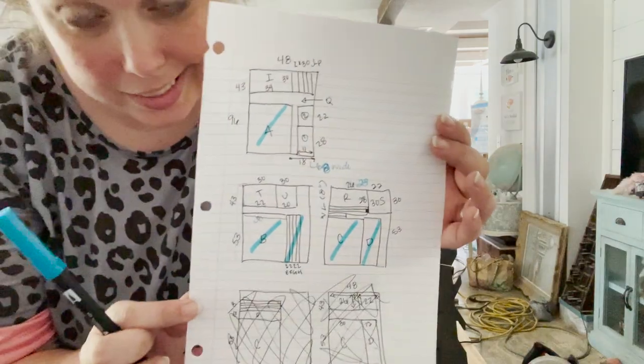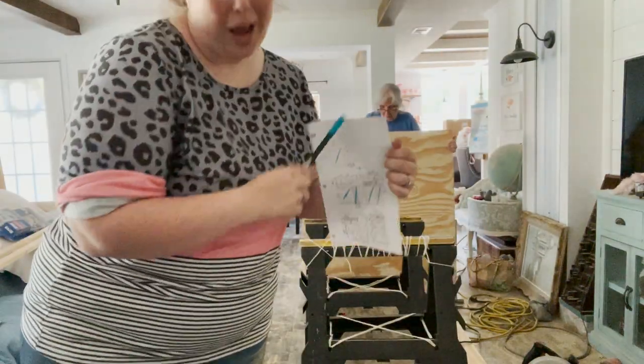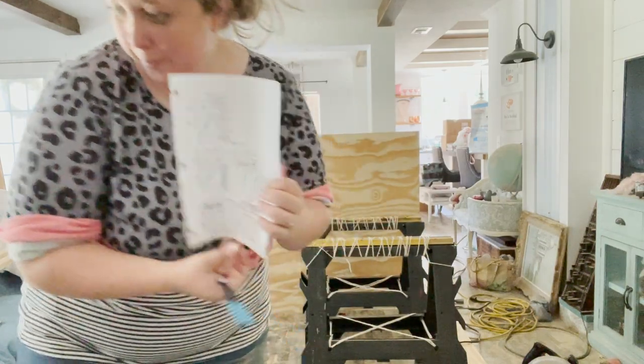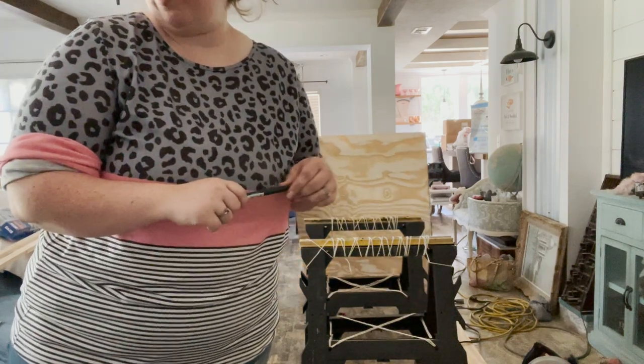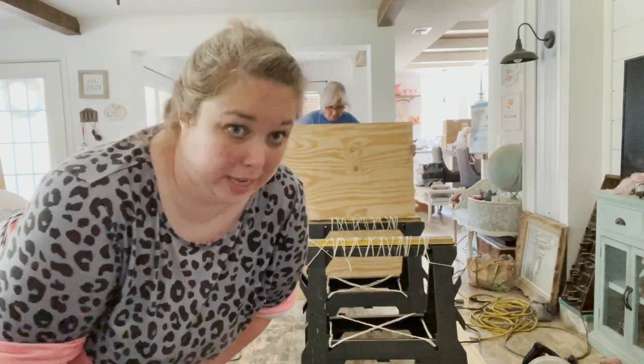Here are our plans. I'm sure I've already showed you these, but I'm going to try to make them more professional. These are the ones I'm working off of today. So for the next four boards, we have to set the rip cut at 13 inches wide.